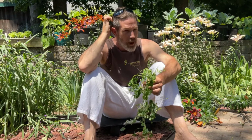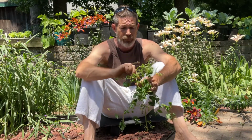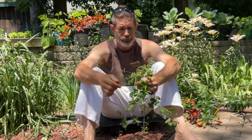One of the things, like I said, it does have a lot of good health benefits as well. One thing that it's good for is it helps alleviate thirst. So, like I said, when I'm out hiking and I come across this plant, I take some and it's got a nice water content.